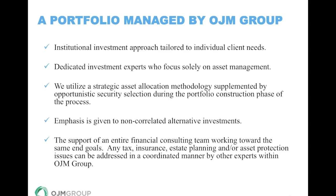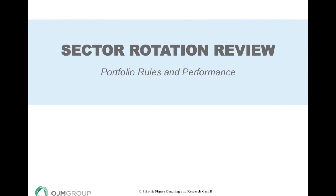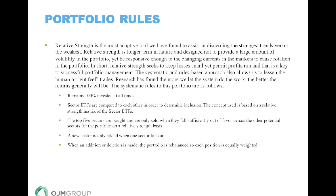So let's get into some of the portfolio rules and performance. I know this can sometimes be a little too much detail, so I really want to make this as easy as possible. But relative strength is really the most adaptive tool we have found to assist in discerning the strongest trends versus the weakest. As advisors, we also create a whole portfolio of just strictly fundamental analysis, and then we marry those two between technical and fundamental. But the way that we do that is by looking at the relative strength in the market.